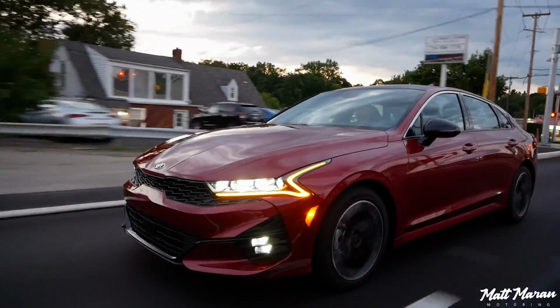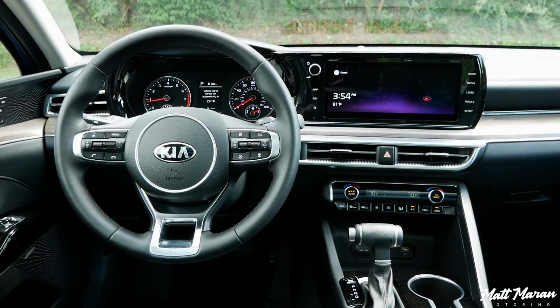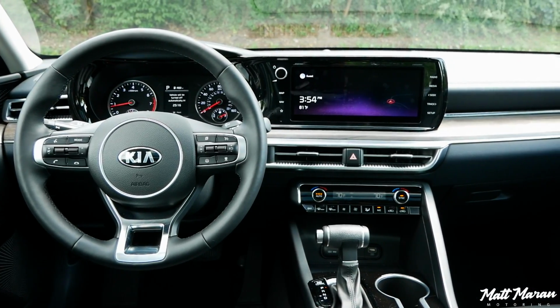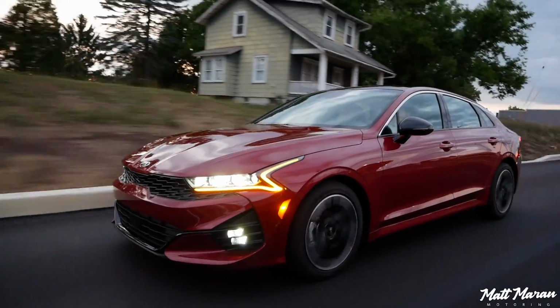Like I mentioned in the interior review, the interior in this is really at the top of the pack as far as how nice it is, and I am just super impressed with that. The ride is really great and comfortable. Yes, it's not as sporty as an Accord, but are most people going to care in their midsize sedan? Probably not. If you do care, wait until November for a GT version.